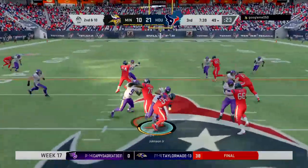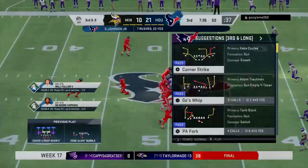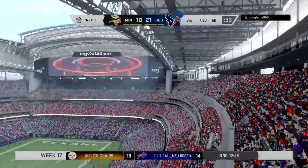On the ground, this is Johnson. Takes to midfield, but no further. Just a yard there. Well, they're hoping that the second half is better for him than the first half. They've got to find a way to get him going. He's a big part of their offense.